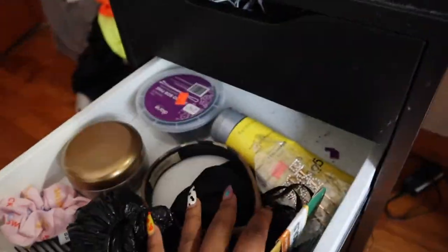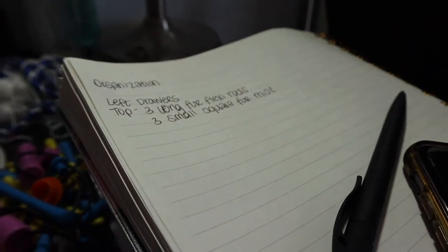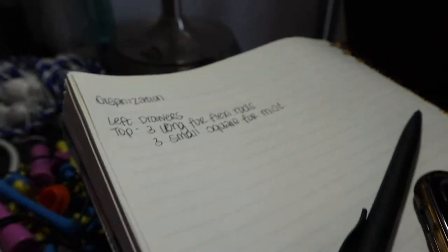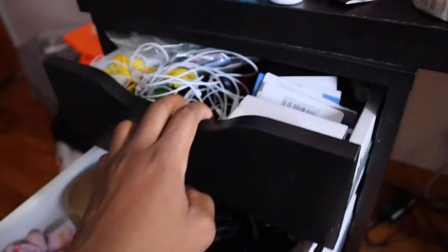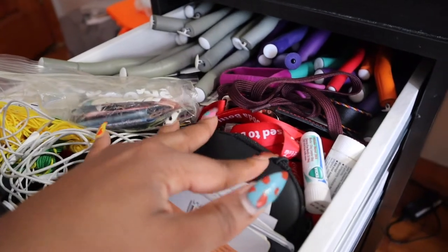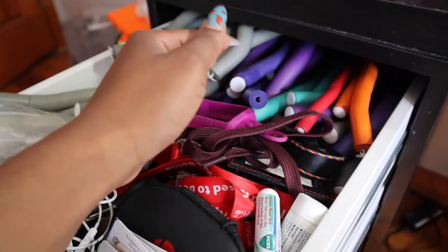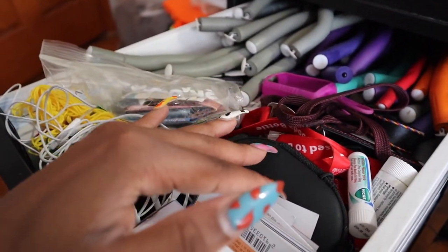So what I'm doing now is let me show y'all. I'm basically going through each of my drawers, and this is all the stuff that I just had shoved in this drawer. So I'm going through each drawer and writing down what organization tools I feel like I need for each drawer. I wrote down left drawer since these are my drawers on my left. And the top drawer, which is this one, houses my flexi rods and some other miscellaneous things. So for here, I feel like I need three long containers to separate my flexi rods. And then I'll probably put three smaller ones here to organize the miscellaneous stuff I have in this drawer.